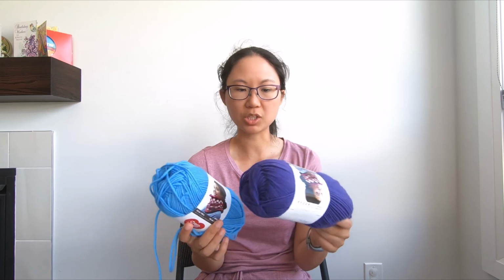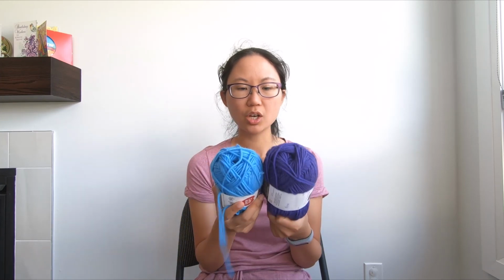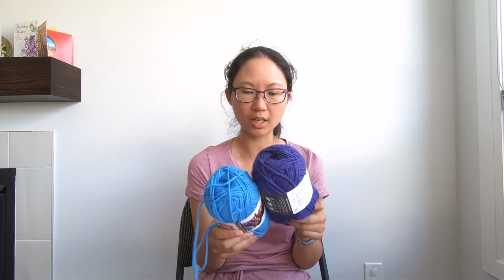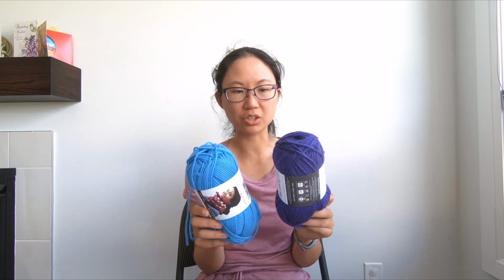Okay, first I have two of these chic sheep balls. Let me tell you about this, kind of complementary colors. I definitely think there's enough here to make a scarf or a cowl for sure. Probably not a sweater unless it's for my kid. I don't know, I probably could do it. We'll see.